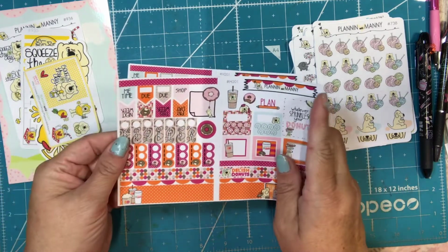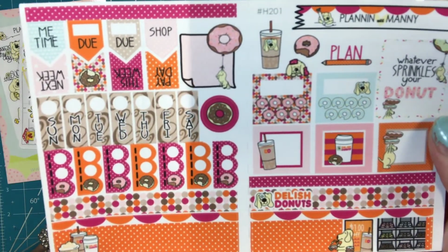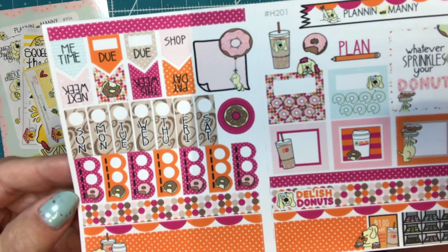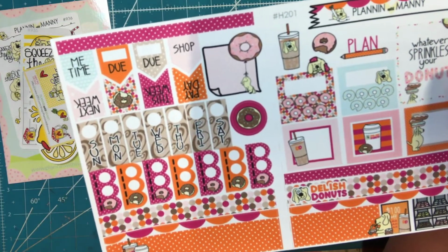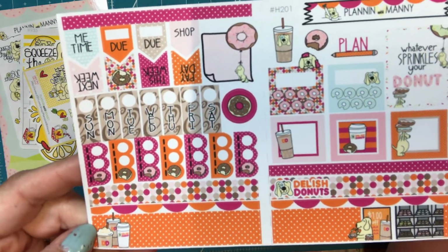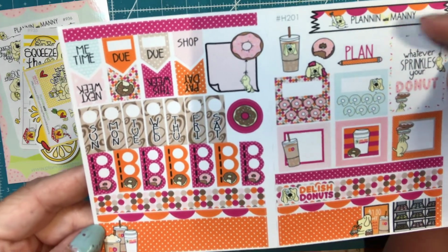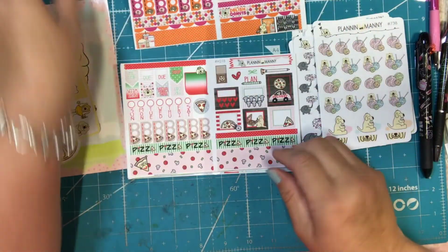So this one is a Hobonichi kit, and I think it's called Dunkin', and it's Dunkin' Donuts. Isn't that awesome? So Tracy and I tend to go to Dunkin' or Starbucks often. She'll just do a run sometimes and get it for us, and we love their iced coffees or their hot coffees or whatever we're feeling. And we love the donuts sometimes too, but it's super cute. So whatever sprinkles your donut, it says. So I got this for both of us. I got a kit for me and a kit for Tracy.